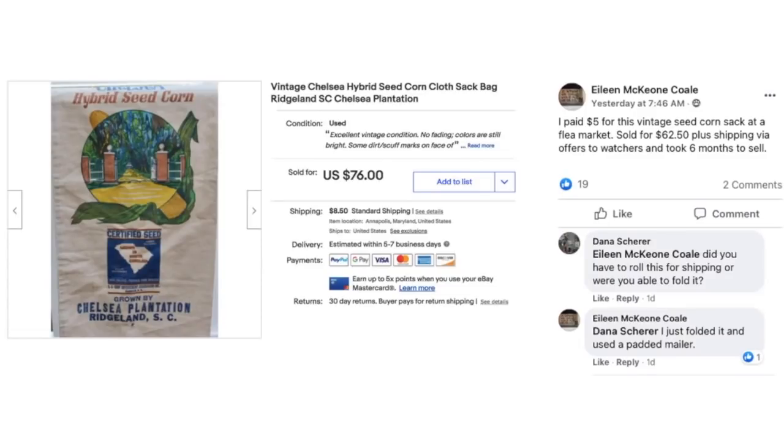Okay, we've got Eileen Cole with another item. She paid $5 for this vintage seed corn sack at a flea market. Sold for $62.50 plus shipping by offers to watchers and took 6 months to sell. This is a vintage Chelsea hybrid seed corn cloth sack bag from South Carolina Plantation.